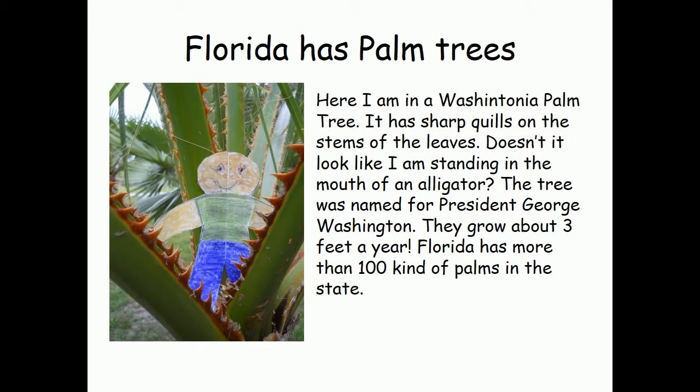Florida has palm trees. Here I am in a Washingtonia palm tree. It has sharp quills on the stems of the leaves. Doesn't it look like I am standing in the mouth of an alligator? The tree was named for President George Washington. They grow about 3 feet a year. Florida has more than 100 kinds of palms in the state.